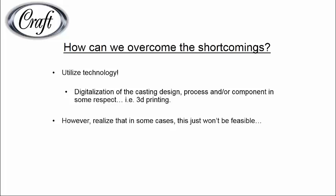We don't use technology, which includes 3D printing, just because it's new and cool. We use it to solve problems in a better way. Does digitalization solve all of our casting problems? No, not even close, but it's an available option and it's a good starting point.